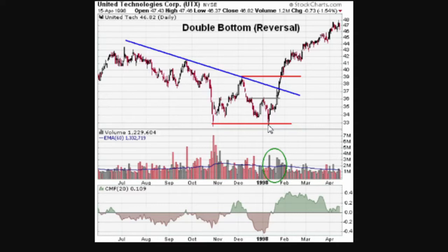Now, you can play these patterns on a longer term, and this one is like a monthly, but as you can see here, you can play it on a shorter term, which is a weekly, even a daily, and even intraday down to, say, 15, 30-minute, or even a 60-minute time frame. It doesn't really matter. But for me, I like the long term.